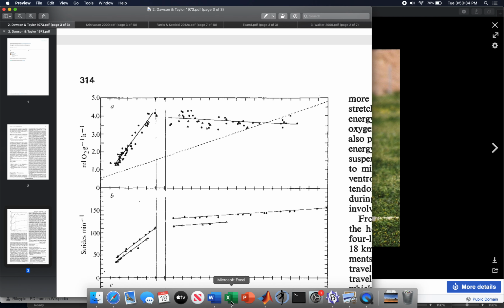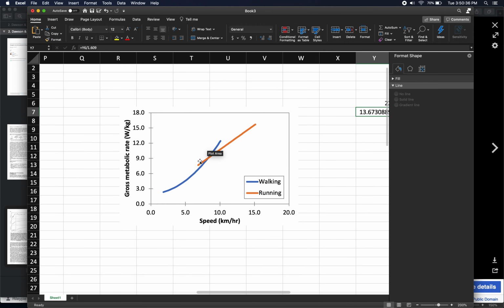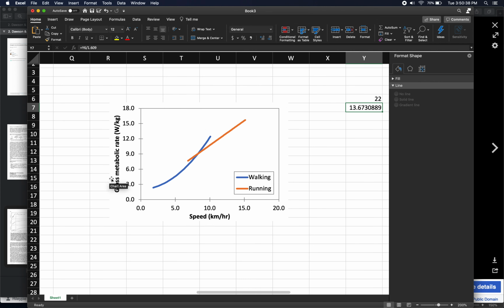In humans, our sensitivity of the rate of oxygen consumption or rate of metabolic energy consumption as we increase speed looks like this. For walking, as we walk at faster and faster speeds, it's this kind of curvilinear or kind of quadratic relationship, where again we're consuming oxygen at a faster rate as we walk faster and faster. And for running in the orange, we also see that same thing. It's more of a linear relationship compared to this curvier relationship in walking.